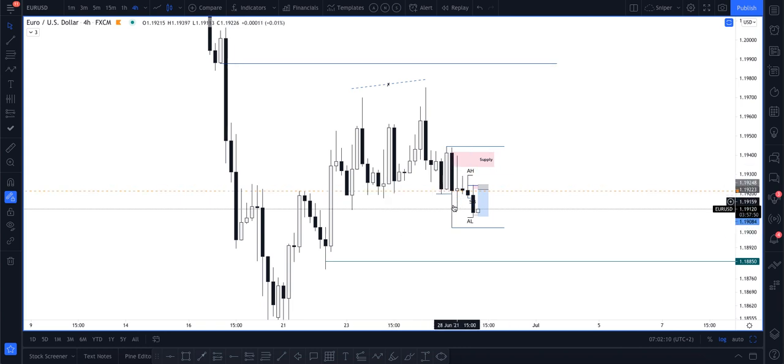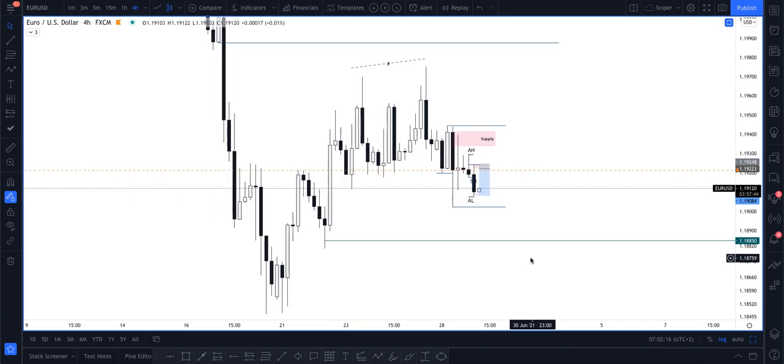You can see price is filling this wick with the pullback. We might just see the continuation towards the downside.